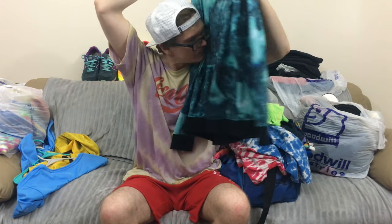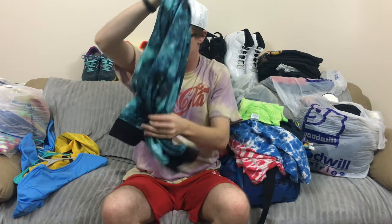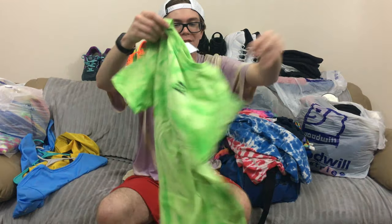It doesn't stink, something you always need to pay attention to in the thrift. It's like, does it smell like feces? Another pro tip for the thrift, hand sanitizer. Can't stress that enough. We got another tie-dye here.